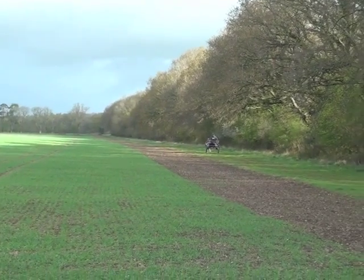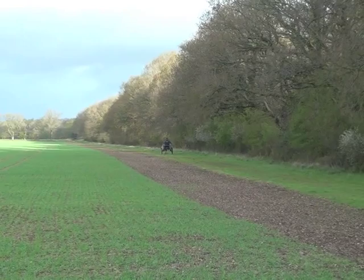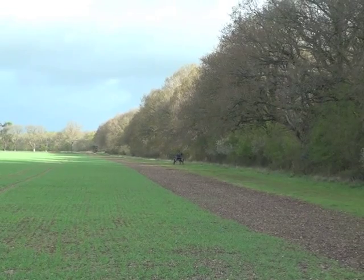Yeah, it's good to know if he's going to be going off to do driving trials, you want to be able to take him on a variety of surfaces and know that he'll behave himself just as well on a bit of grass as he will on the roads.